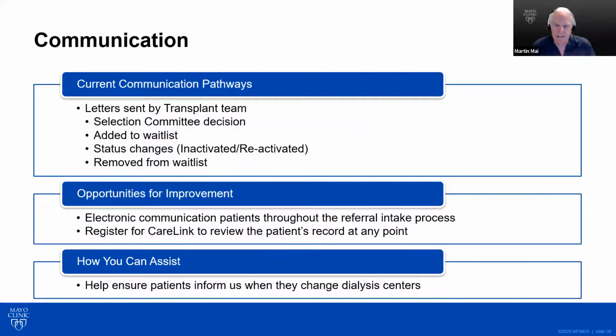So we do our best. Lisa hit the nail on the head that we do our best. Any kind of change that we make, we try to make some type of communication. And a lot of it is documented in writing. We also try to use the phone to communicate. We've recently started using electronic communication, not only for the intake process, but for our waitlist management. If they sign up for it, they may get a text message asking them a number of questions. For example, have you been in the hospital? Have you developed a recent infection? Have you changed insurance? Have you had a change in your dialysis or dialysis center?